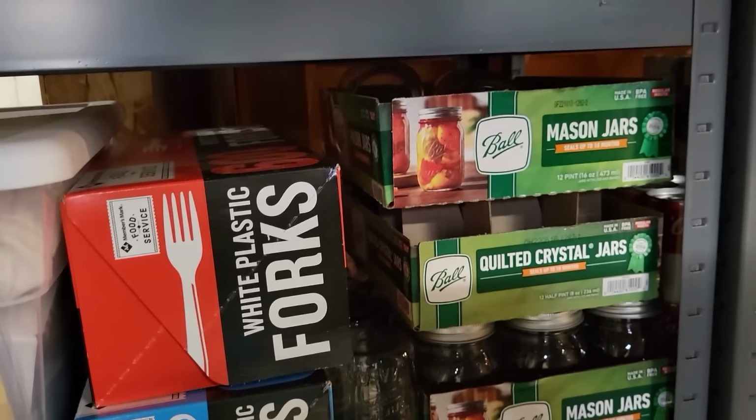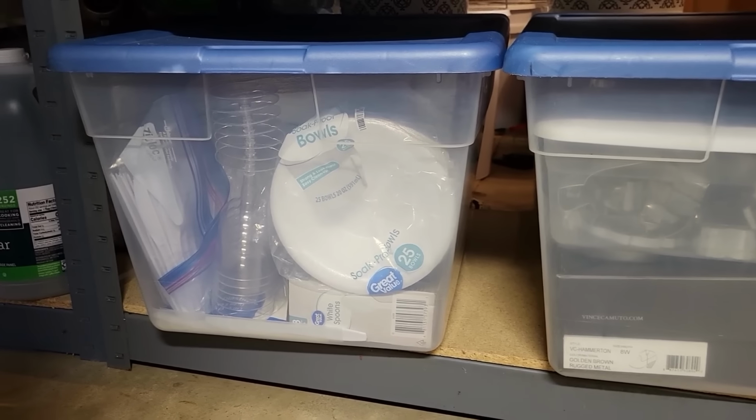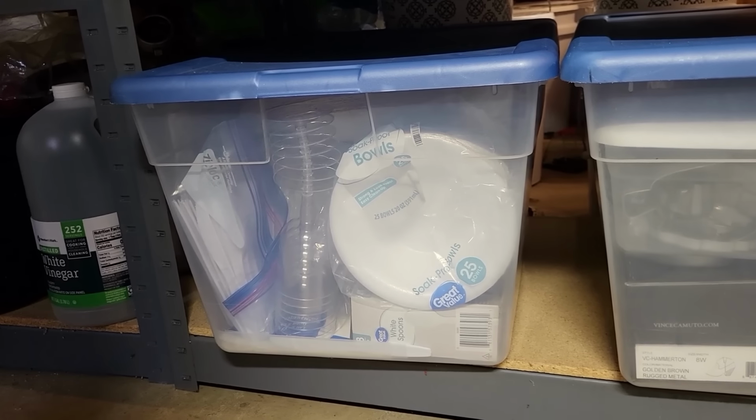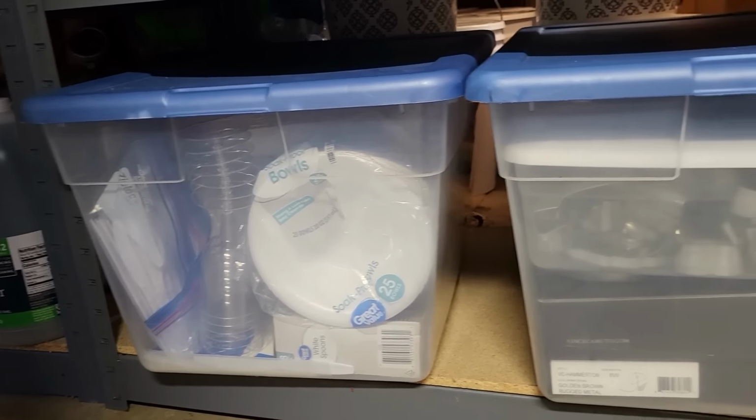Okay, so I have two of these large Sterilite bins. These are the 56 quart. One stores all my cookie cutters and baking things, and then one is just miscellaneous paper products. So it's bowls, little plates, cups, more silverware. It's just nice to have these things binned up, keeping them organized. And again, two fit on these shelves very well.